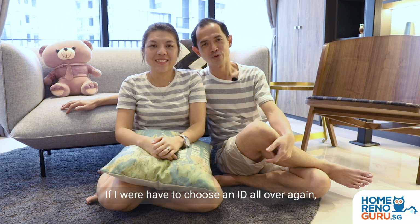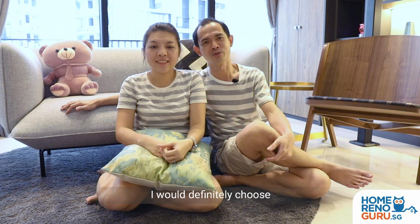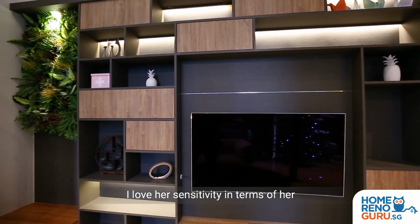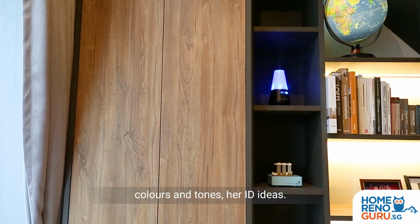If I would have to choose an ID all over again, I would definitely choose My Design and Chief Designer EE. I love her sensitivity in terms of colors and tone, and her ID ideas.